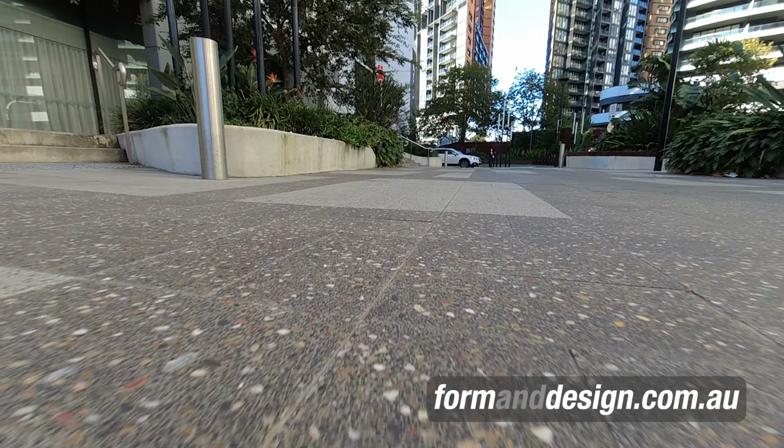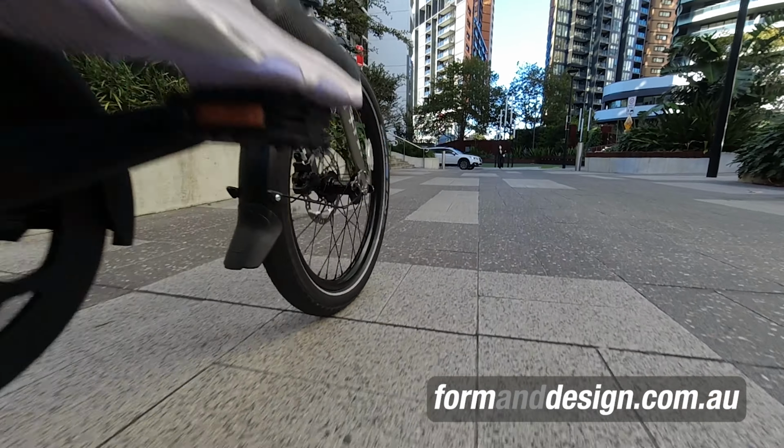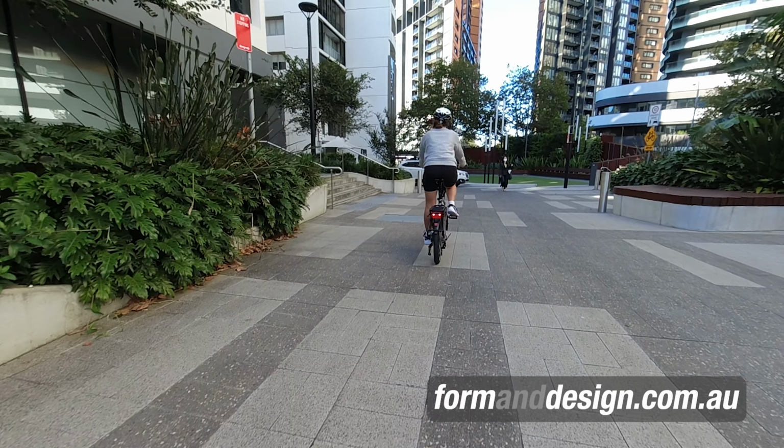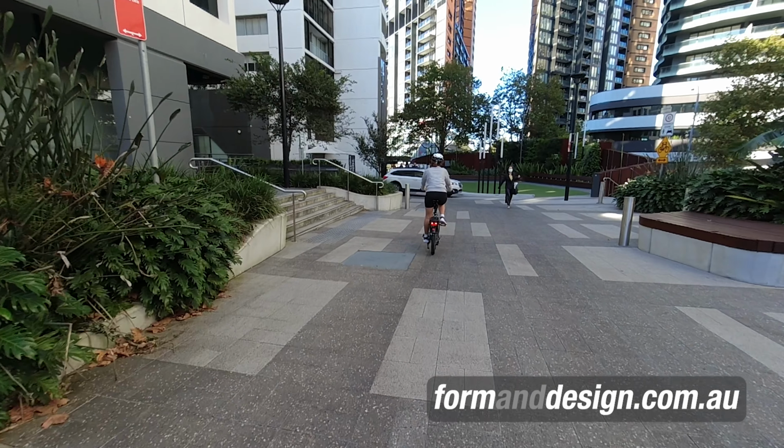All these bikes are restricted to 250 watts power, but torque is not regulated. In the United States, the bikes are speed limited under power to 20 miles per hour, and in most of the rest of the world, they are speed limited under power to 25 kilometers per hour.